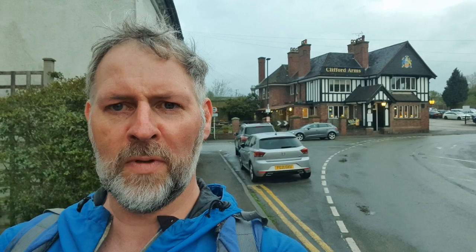Right guys, we're finishing this walk here. We're outside the Clifford Arms, and that's in Great Haywood. Now I was going to have a barbie tonight, but I've actually changed my mind, mainly because it's raining. So I'm going to go and have a pub evening meal in this Clifford Arms, and then walk around to my tent.